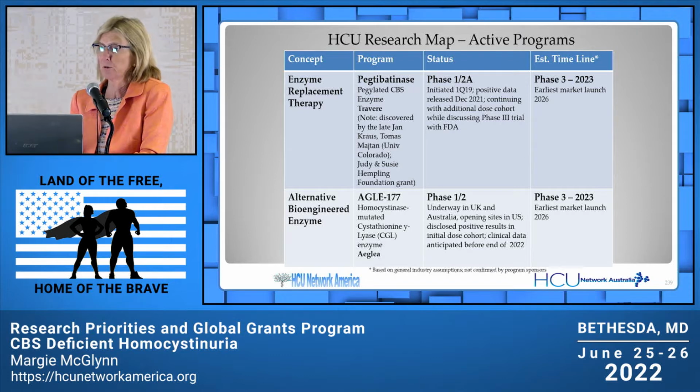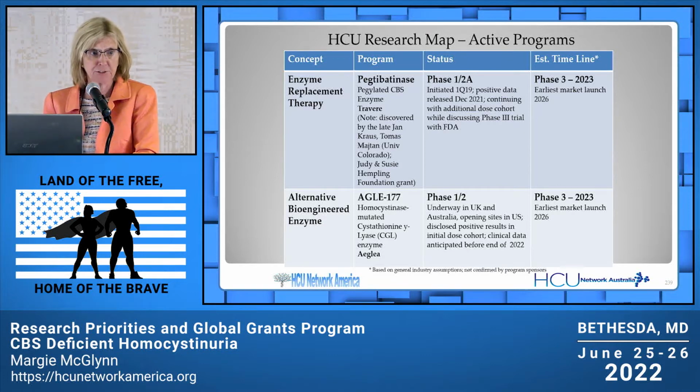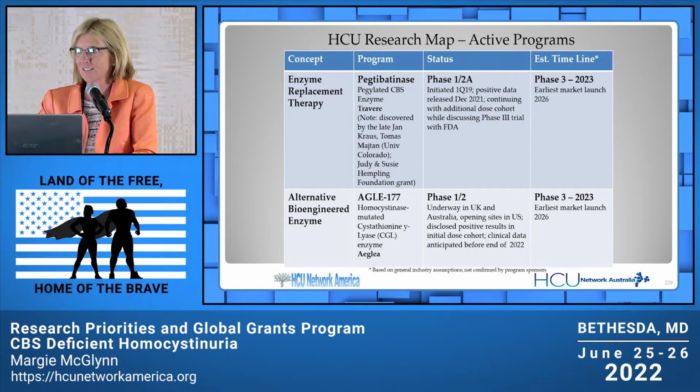So now I'm going to go through each of these 5 categories and give you an update on the status of the program. And the first is enzyme replacement therapy, and the name of that compound is pegtibatinase. We'll see if you hear more correct pronunciation in the next talk. But that's taking the CBS enzyme, that's made by a bacteria, and adding this pegylated compound. I would like to note this is being developed by Travere, but I would like to give credit for the discovery to Jan Kraus, who was a phenomenal researcher, very committed to homocystinuria.